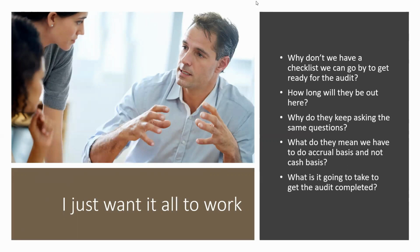What do they mean that we have to do accrual basis and not cash basis? Cash basis accounting means that you really only treat what you receive payments for as revenue, and that you only treat expenses as what you've paid out, that you've written a check for, that's coming out of your bank account. That's really not a very accurate picture of the company.